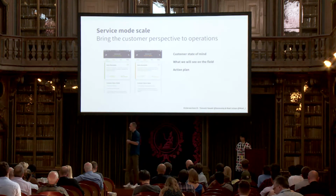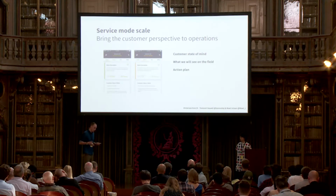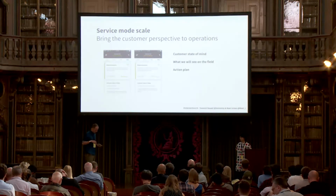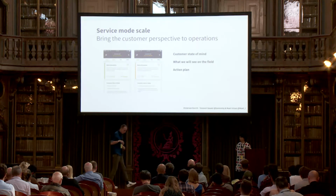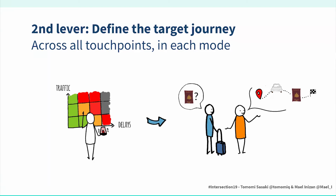As a team, what do we need to do in order to go back from black to red, et cetera, et cetera. So that was the first level. The second level was to define the target journey.